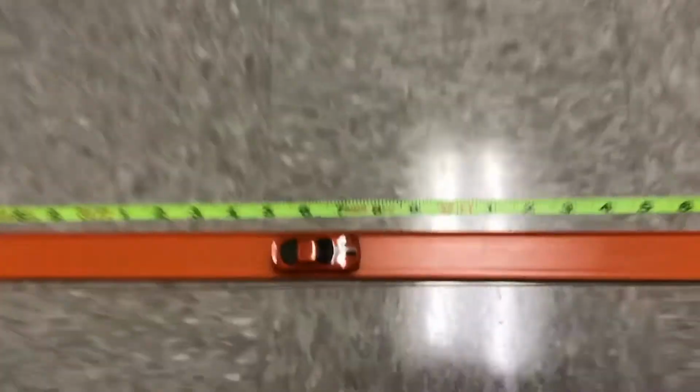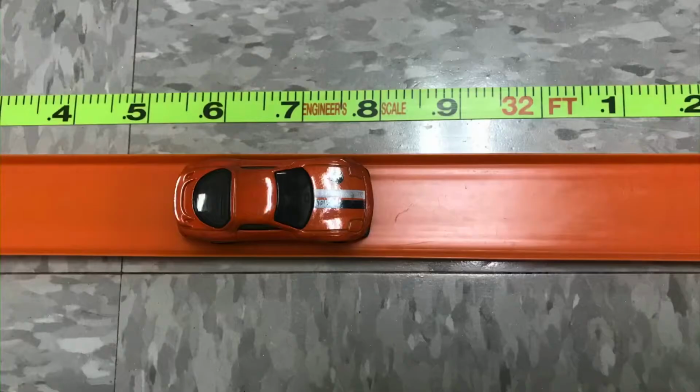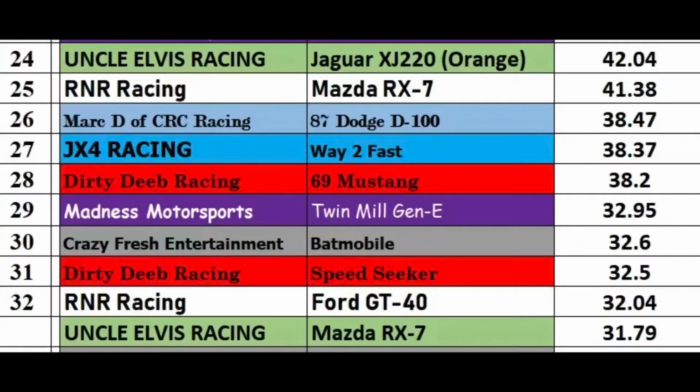On the track he goes. He makes the 20, no problem. Past the 30, going 31.79. Well, the Jaguar is good enough for 24th at the moment. I'm not sure if that's going to hold or not.